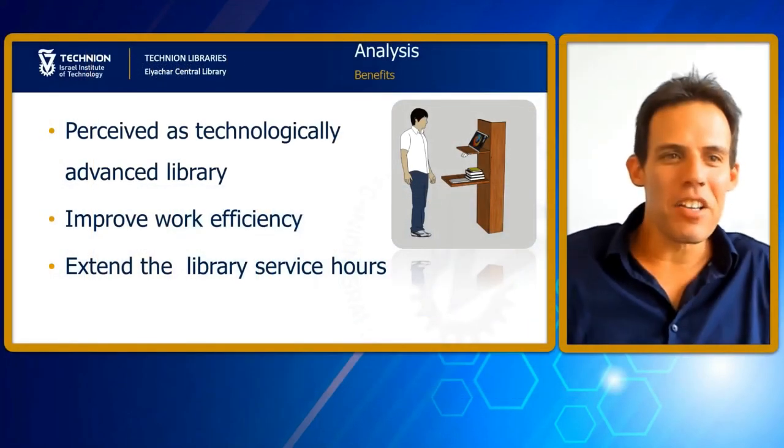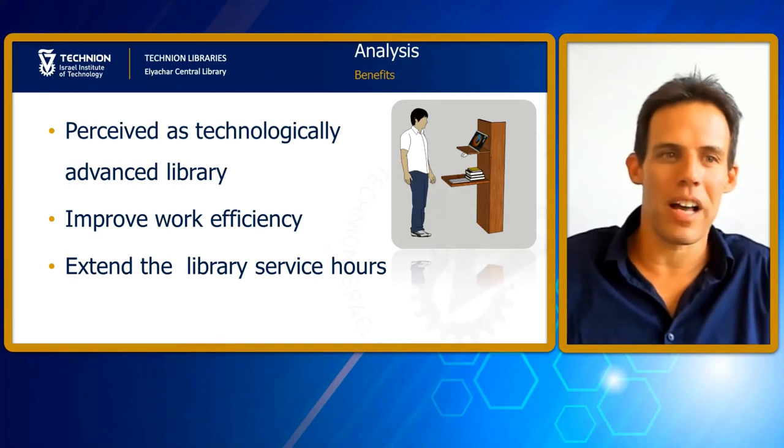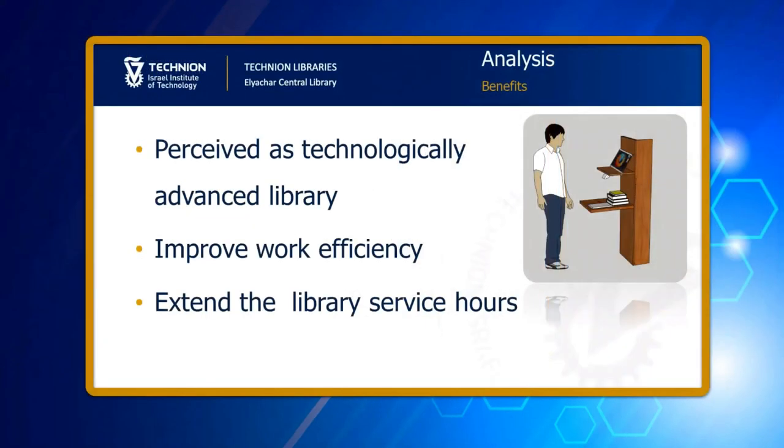As a technology hub, we looked for solutions to add self-service kiosks to the library. The goal was to be perceived as a modern, technologically advanced library, improve the work efficiency and save time, extend the library service hours.